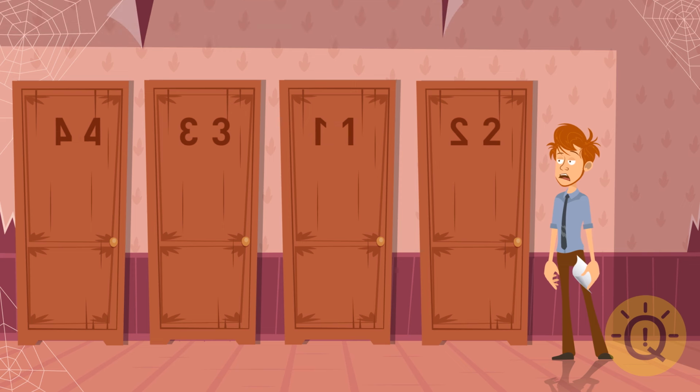No need for luck, Chuck. The symbols on the door are actually numbers. So, Chuck should enter this door.